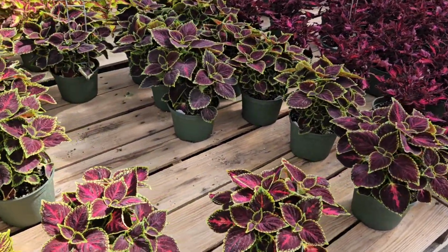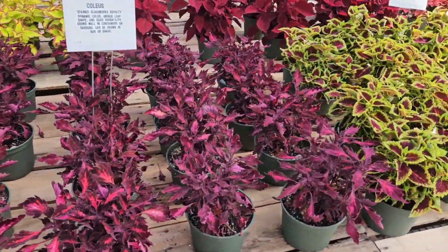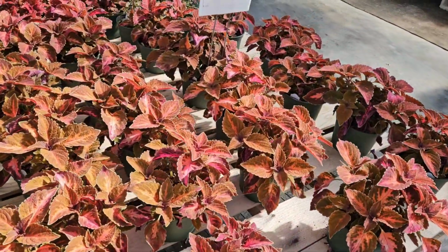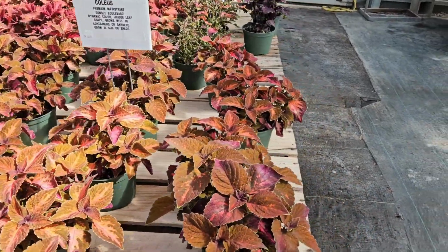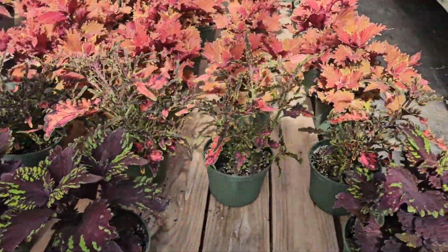This is the place I like to come for my coleus because they have so many different kinds, but you need to get here early in the season because they do sell out. This year I intend to keep my coleus alive inside. I'm going to try to replant the next year.